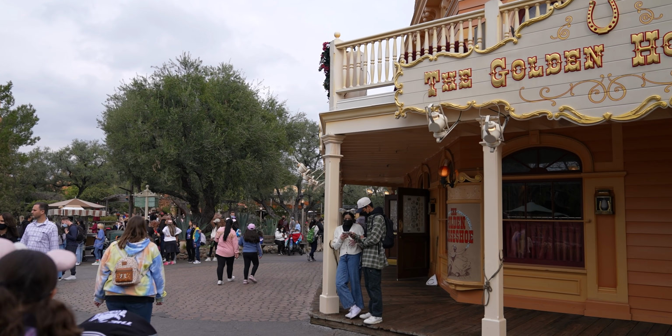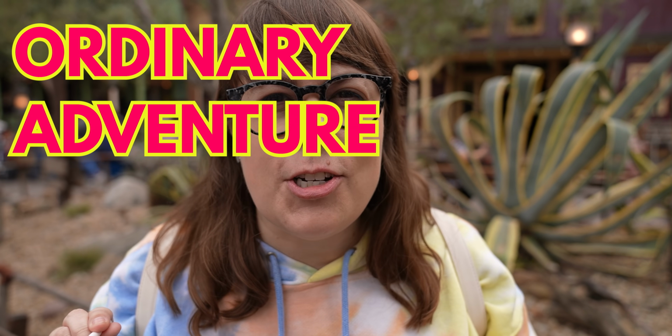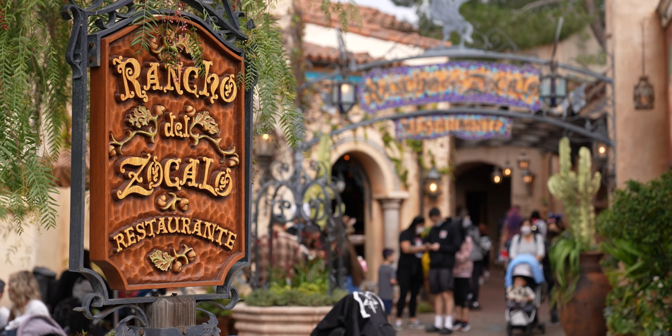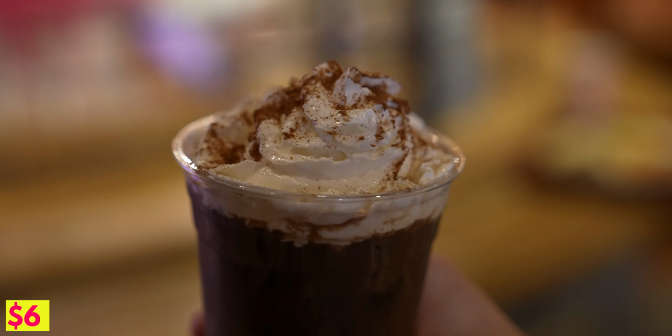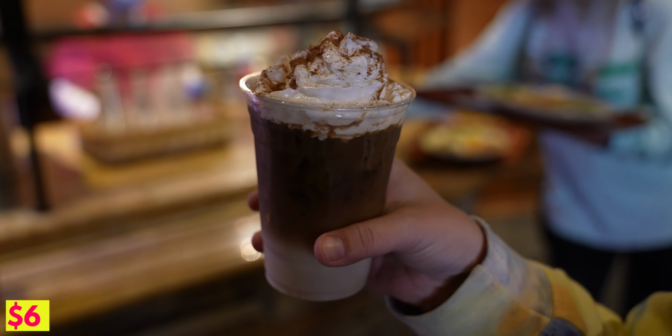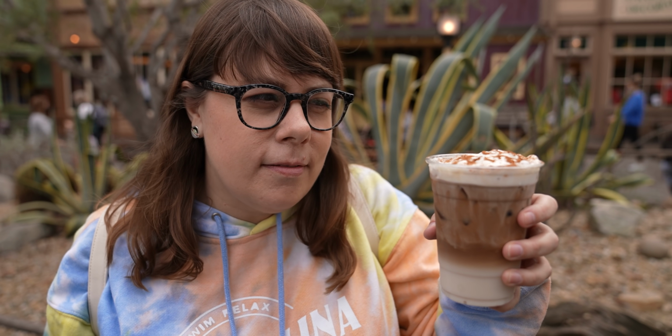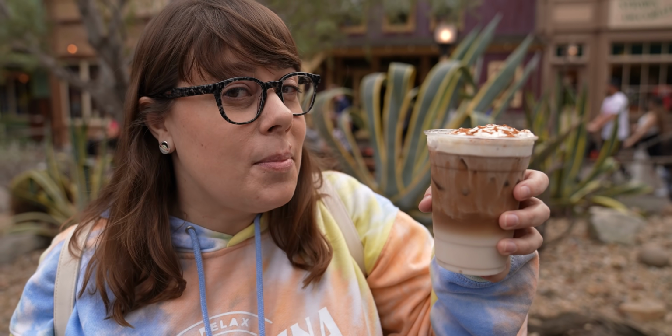There are two new cold brews here at Disneyland Resort, and we're gonna put them to an epic battle showdown royale. We call this the Ordinary Adventure Cold Brew Smackdown. First up, at Rancho del Zocalo, we have the Horchata cold brew. This is just horchata mixed with cold brew with whipped cream and cinnamon on top. Contender number one. Looks pretty promising.